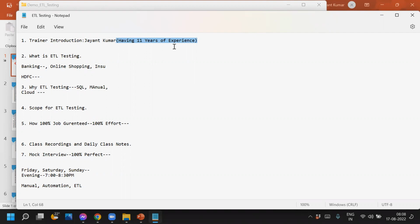Based on that only, I have drafted all this document. And people say, after comparing other places, that whatever content I am going to cover as an ETL tester is the best in the market. And how I teach you the technique, as well as the support you'll get from me, you will not get anywhere else.